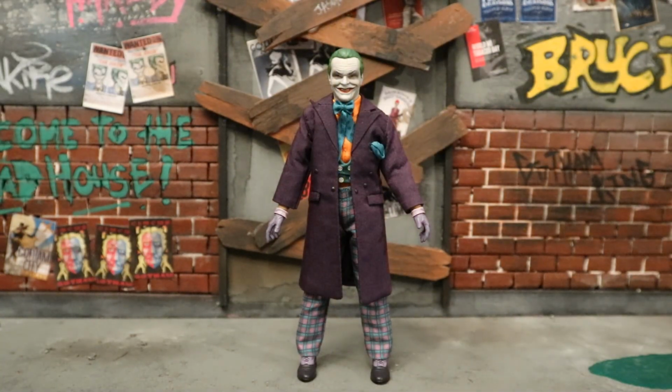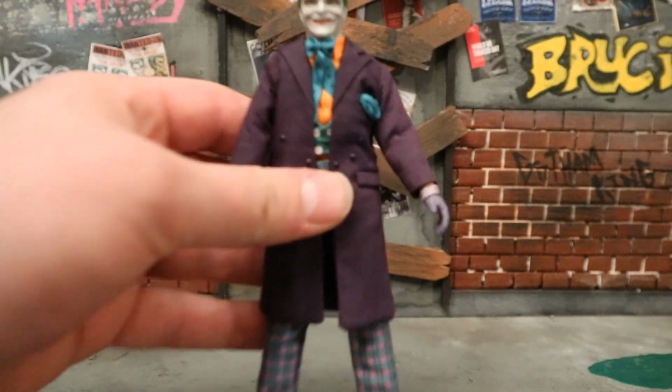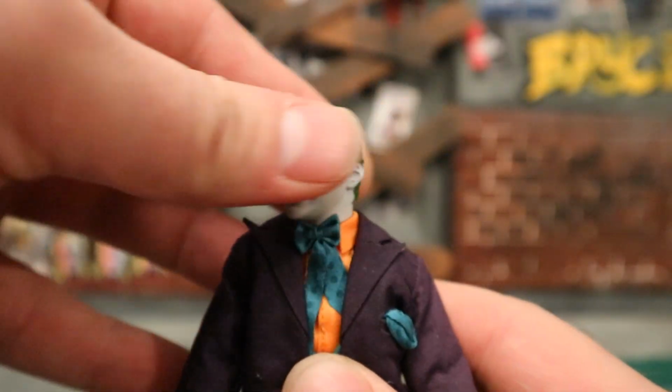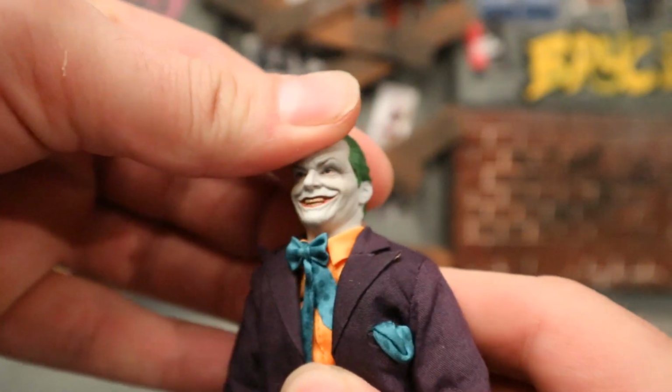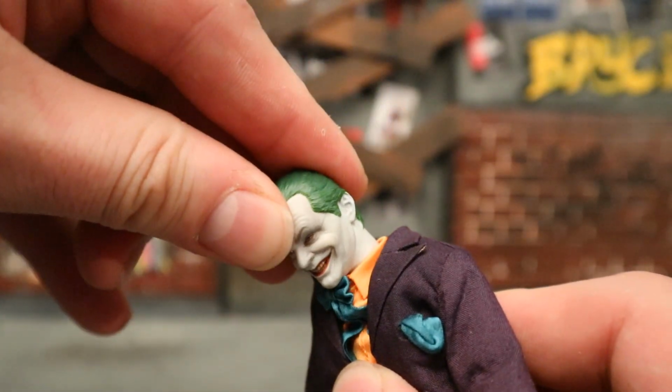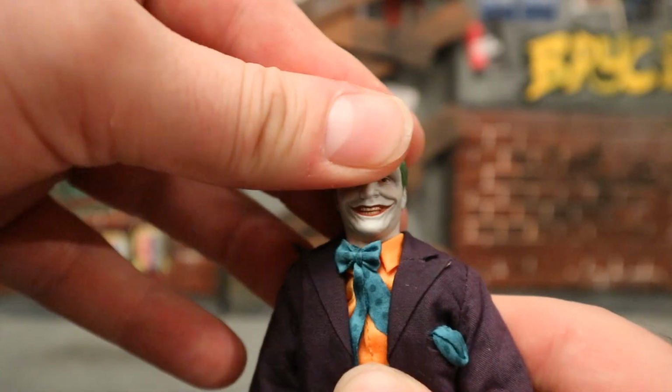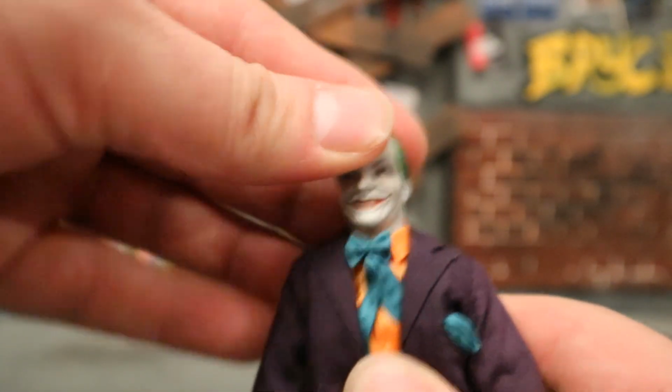And for his articulation, I decided to leave the jacket on because I imagine 99% of people are going to have the jacket on this figure, and so the articulation is more important with it on, and it does hinder the arms quite a bit. So starting with his head, can rotate side to side. He can look up about that far, down about that much. Can't really look up too much. Can tilt his head at least a little bit from side to side.